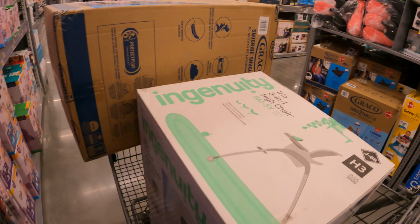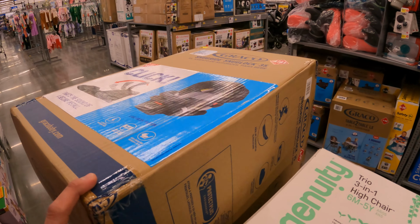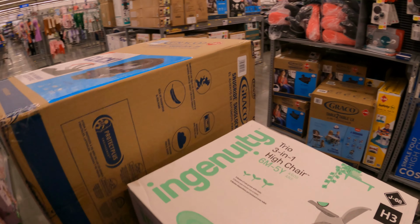$19 for this high chair right here. And this one, $39.91 down from $160 for the Gray Coast Snug Ride Snug Lock 35. Lake Green Fashion is the model.